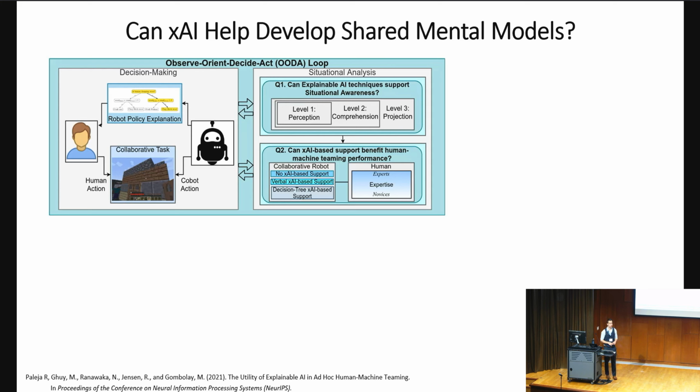A lot of people have been doing work in explainable AI, but does it actually subjectively and objectively help? Yes, with an asterisk. We developed a study that was published at NeurIPS last year. First author was Rohan Paleja. We looked at whether a human-robot team, say in Minecraft, trying to build a house with a fence and a little bench, can work together to collect resources and then perform this collaborative building task.